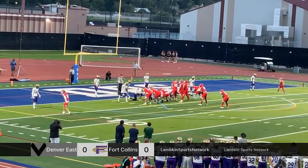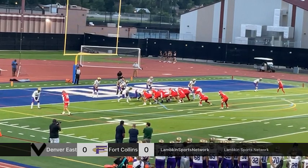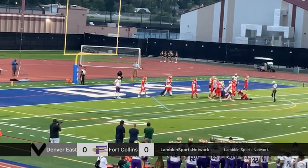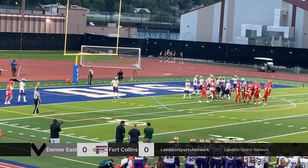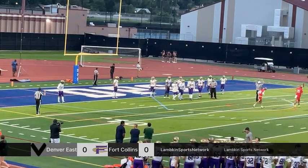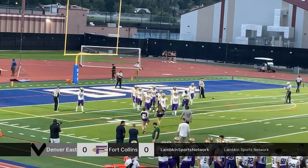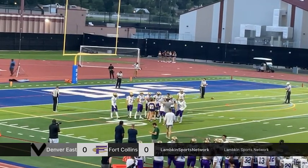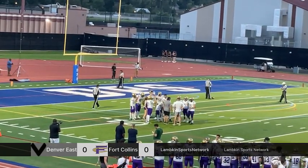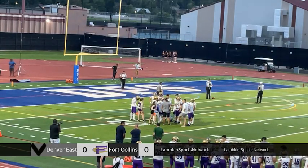Denver East in the I formation again. I wouldn't be surprised if they hand it to the first man through that big fullback. Let's see what they do. Surveying the scene, taking their time. Hand off to the I back, second man through, met it real early. Nice play by the D-line. Timeout, Denver East. Great play there by Estrada, breaks through and makes the tackle. So timeout with 3:25 left in the second quarter.